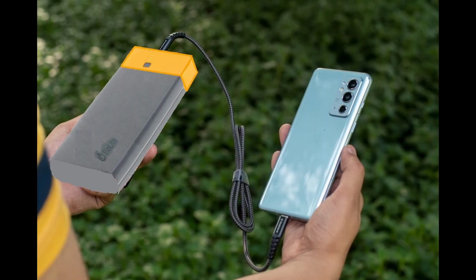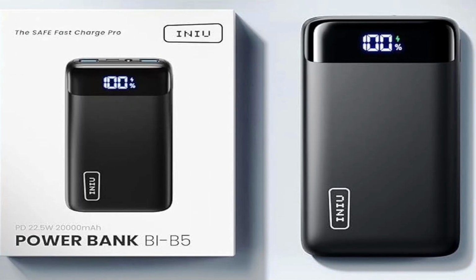The first option is the BioLite Charge 80PD portable power bank. This one has 18-watt input and output and weighs 16.4 ounces. A second option is the iNew 20,000 PD. It has 22.5-watt output and weighs 12.8 ounces. The pros of this option are that it's 4 ounces lighter and half the price. Its cons are that it takes 2 hours longer to charge, is less durable, and doesn't perform as well when it's cold.